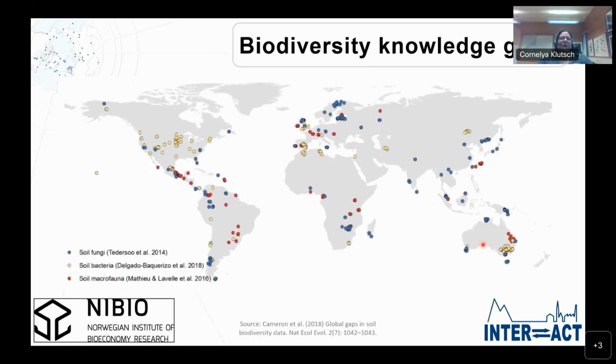So I talked a bit about how we don't know so much, and what people have actually tried to do: researchers have tried to summarize the knowledge of what has been done. One group focused here on mapping existing studies onto a world map. They wanted simply to know what has been done and where in the world. They focused on three groups that are listed here. The different colored circles mean different groups. Blue is fungi, yellow is bacteria, and in red we have macrofauna. So remember, macrofauna is, for example, earthworms, ants, and such critters.